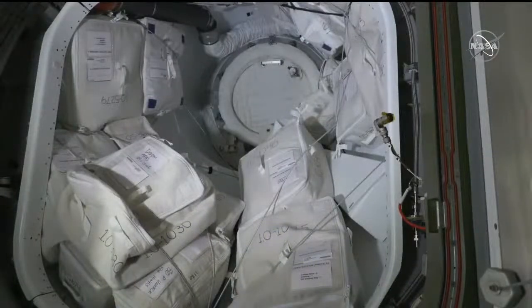With the earlier docking time, we also expect the hatch to open just as early, around the 8 p.m. time frame Central Time. It takes about 2 hours to get everything pressurized and checked out before we open the hatches between Dragon and the station. Following hatch open, there typically would be a welcome ceremony.